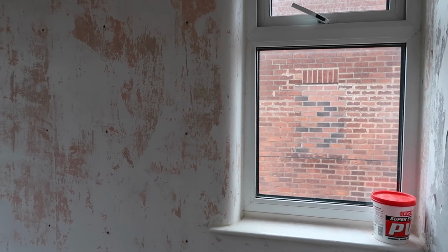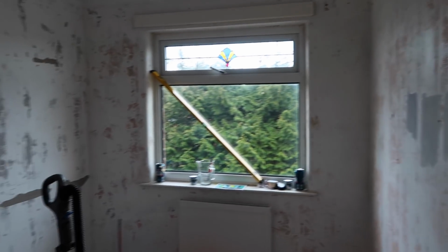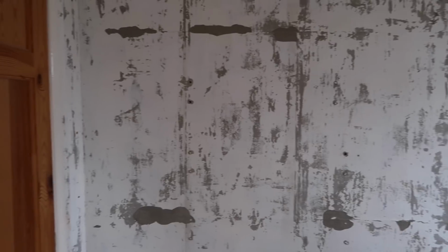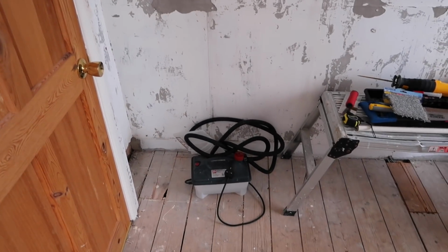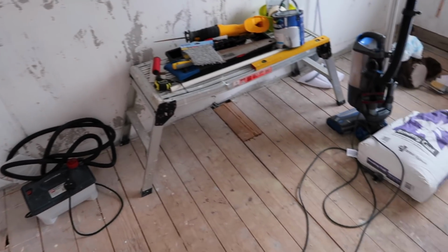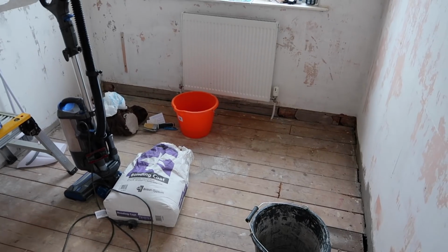Okay, so room update. This is the study. We have stripped it right back. As you can see, cut through all those layers, of which there were many, of wallpaper, taking the skirting boards off and taking it right back to floorboards. So this is where we are at the moment.